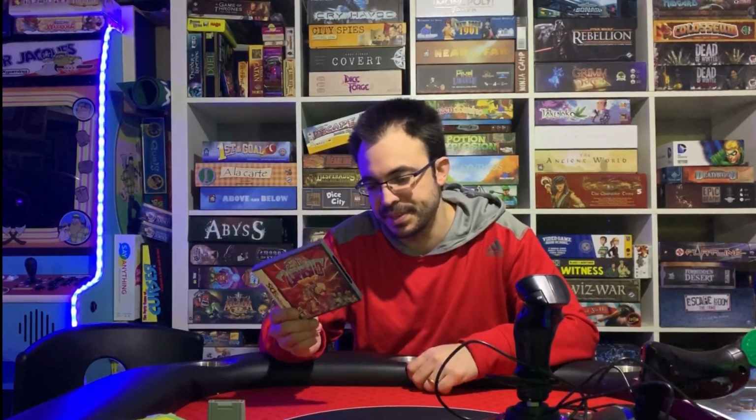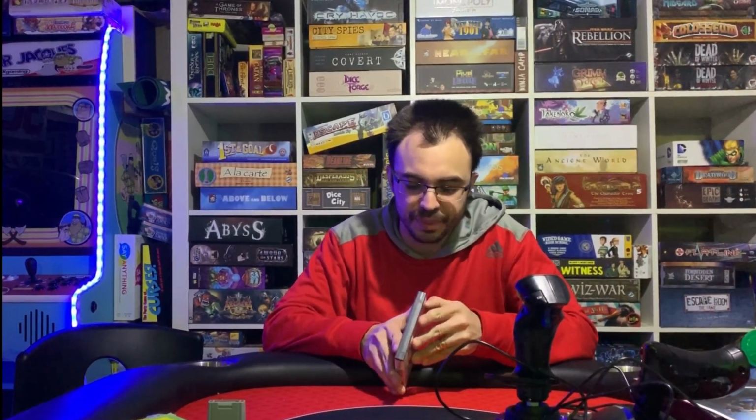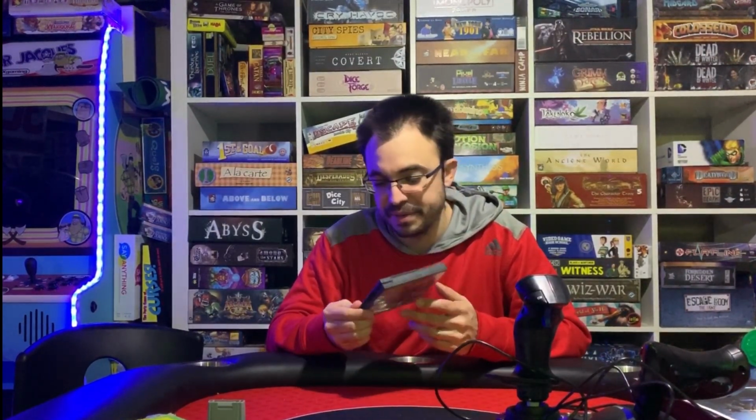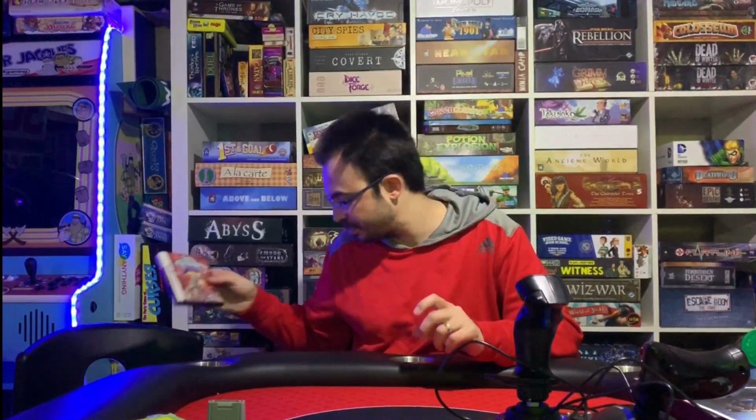Unfortunately, it's a really expensive game. It's like a $100 Nintendo DS game, sometimes $120, for a complete in box, of course. You can get it cheaper if you just buy the cartridge, but this is complete in box with the manual and everything. So, really happy to have this. And obviously, it instantly became my most rare and expensive DS game that I own. So, happy to add that, and it's a fun game to play.